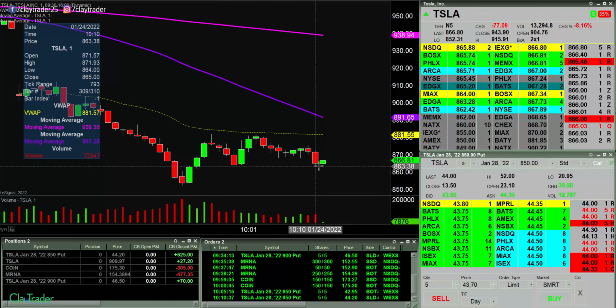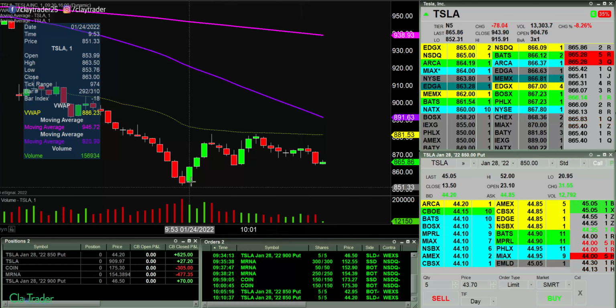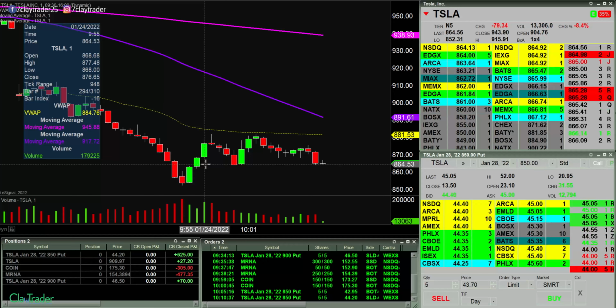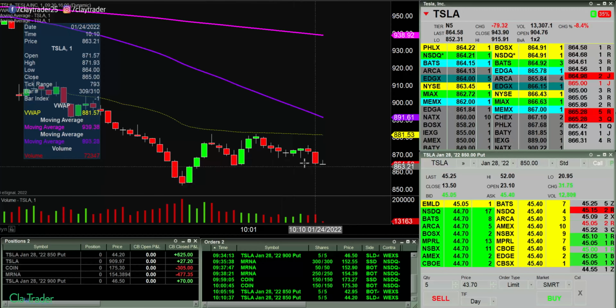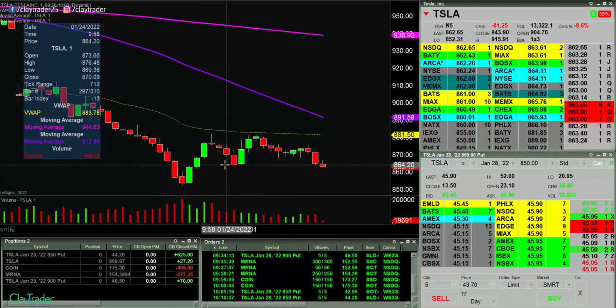Now, maybe I'm about to look super smart, and it is about to bounce, and then I'm going to look really, really smart here. But just for full transparency, I should not have. So even if I do look smart, that's still not a good habit. I should still have at least a contract, at least. And there it goes, down through there.